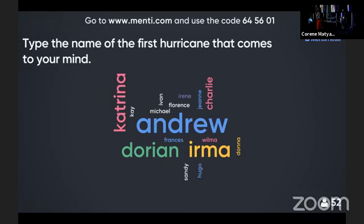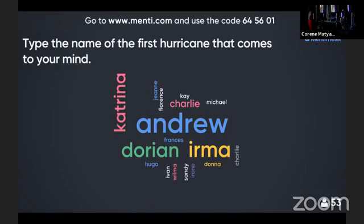So we're getting a lot of Andrews, and rightly so, since that was a record landfall back in the 90s, and it changed a lot of the way that we do things here in Florida. We probably expected Dorian, but Katrina obviously made national headlines with its impacts as well, and Irma was not that long ago. Okay, so let's jump into the presentation.